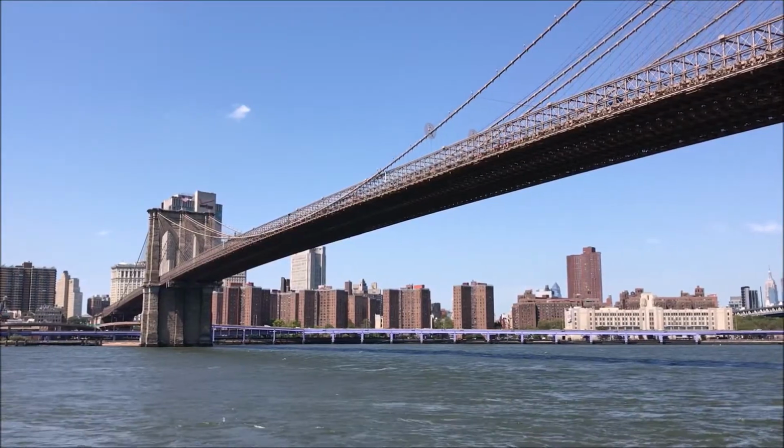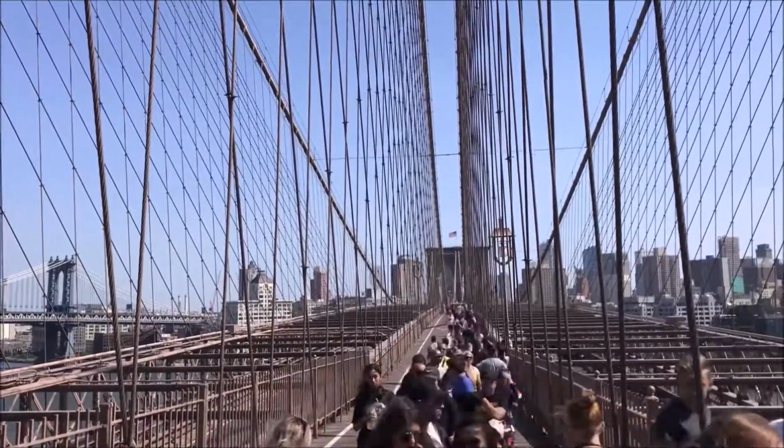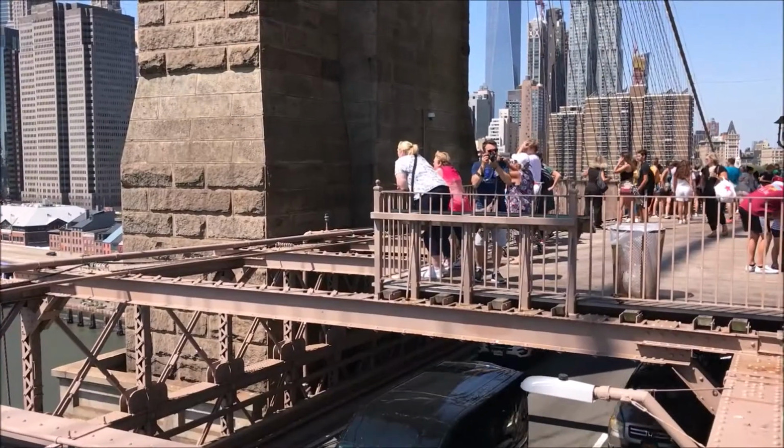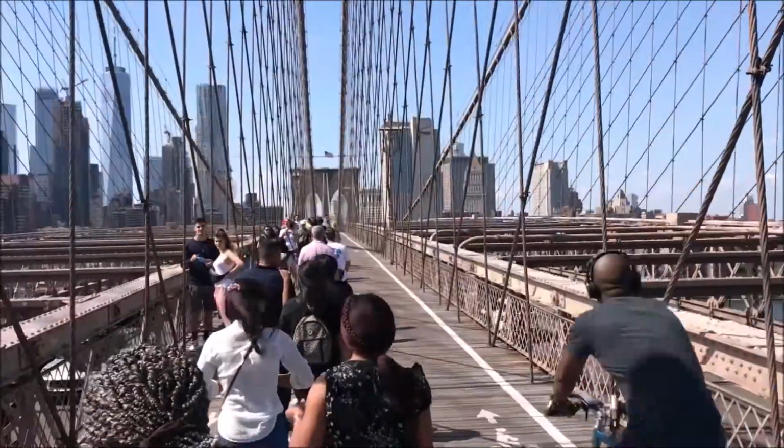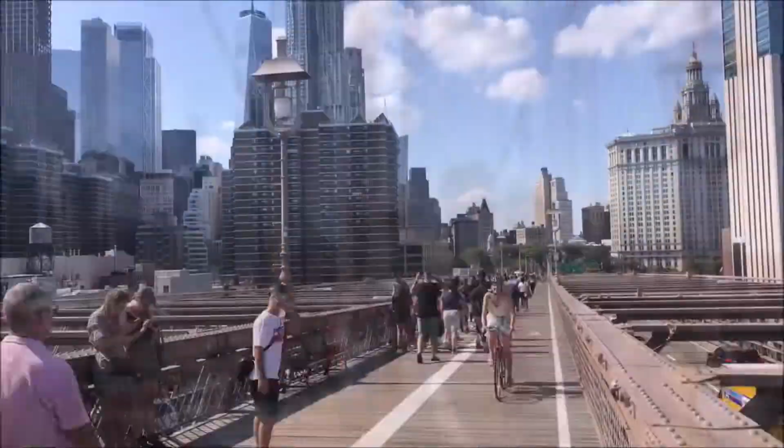Although it's only a mile long, it's actually hard to do the walk in less than half an hour because it is so crowded. And if you're going to stop to take pictures, which you should, then it's probably going to take like 2 hours round trip. You can also use your bike on the bridge, but I don't recommend doing it. The walkway is just too narrow and there's too many pedestrians to ride your bike safely.